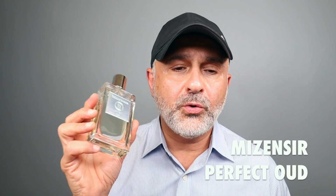Moving on to number 6, it's Perfect Oud. Perfect Oud is a very spicy, citrusy, and rosy take on oud. Again, I've smelled a lot of oud fragrances. This is the Mizensir version, but I think it's quite nice. I have 2 ouds here, but one of them I left off as a bonus fragrance. It's Ideal Oud versus Perfect Oud.